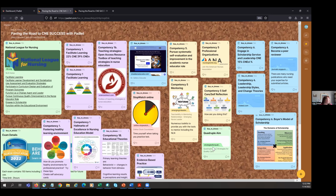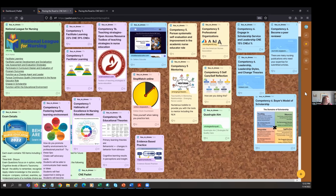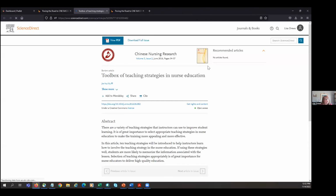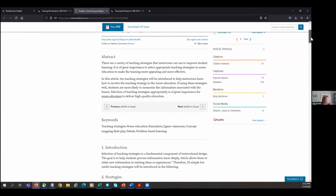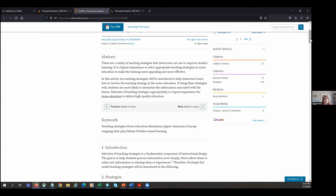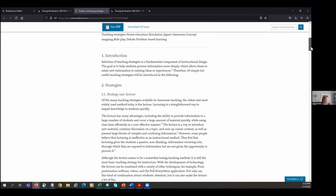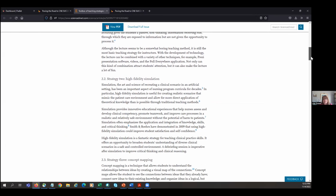And so when I was putting this together, I was looking at some of these different sites to help you with your learning. Now, this one I do like. This is an open access resource. When you look into this, it's a teaching strategy toolbox that was created, and it does have many of the traditional methods of teaching, such as lecturing and high fidelity simulation.